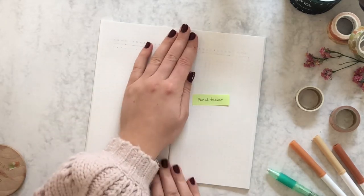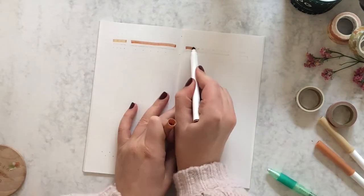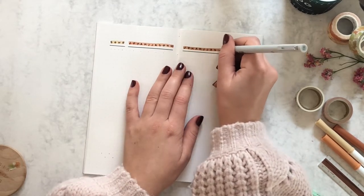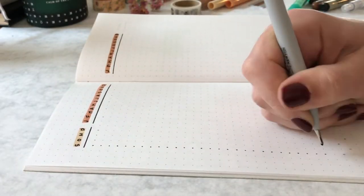Next up is my period tracker, and this is pretty self-explanatory. It took forever to write all the dots, but I don't regret it because I think it looks really cool. But yeah, this is probably the longest clip I had to edit because there were so many dots.